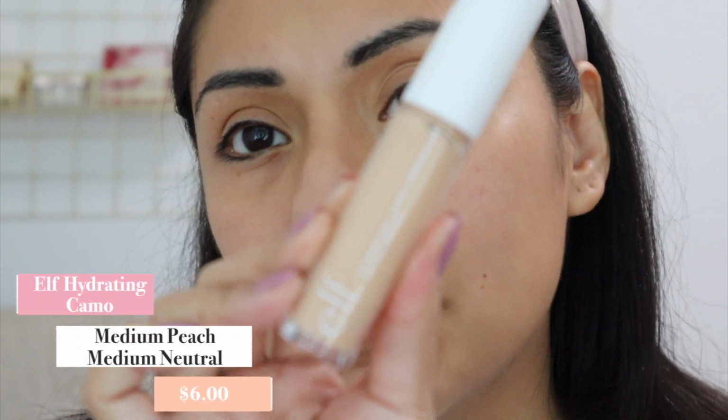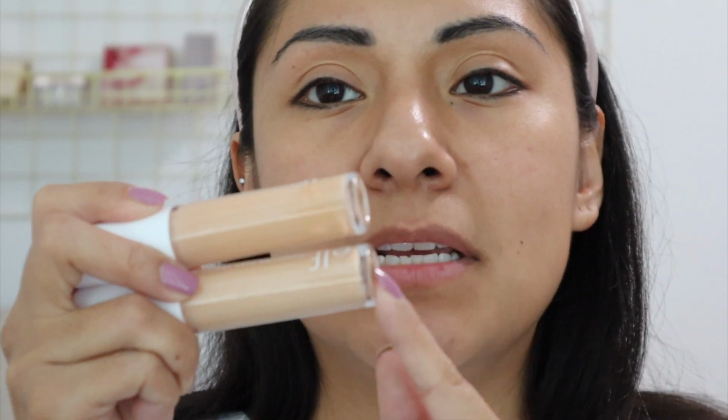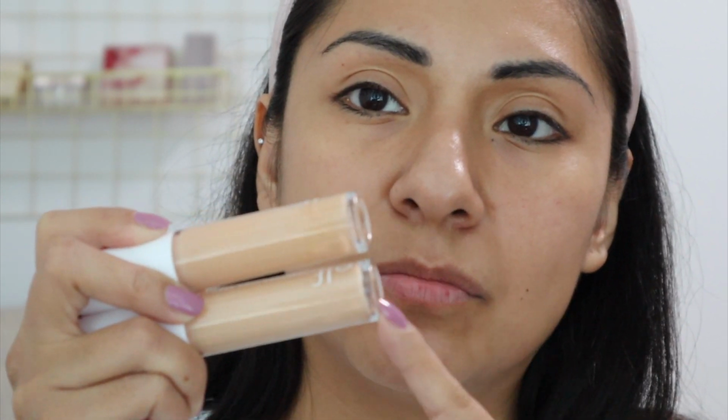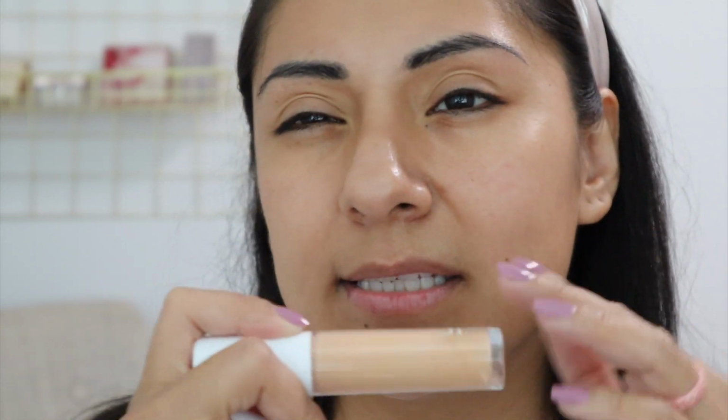All right, next up is the e.l.f. Hydrating Camo Concealer. I know some of you guys wanted to see what shades I would pick up. This concealer is pretty hard to pick a shade from. I feel like a lot of the shades are either too orangey or too pinky in my opinion. So yeah, I ended up getting the shades Medium Peach and Medium Neutral. I think they're about the same level of lightness. Medium Peach might be a little lighter, which is naturally the one that I've been using for under the eye. And then this one I've been using to conceal some scars or acne stuff.